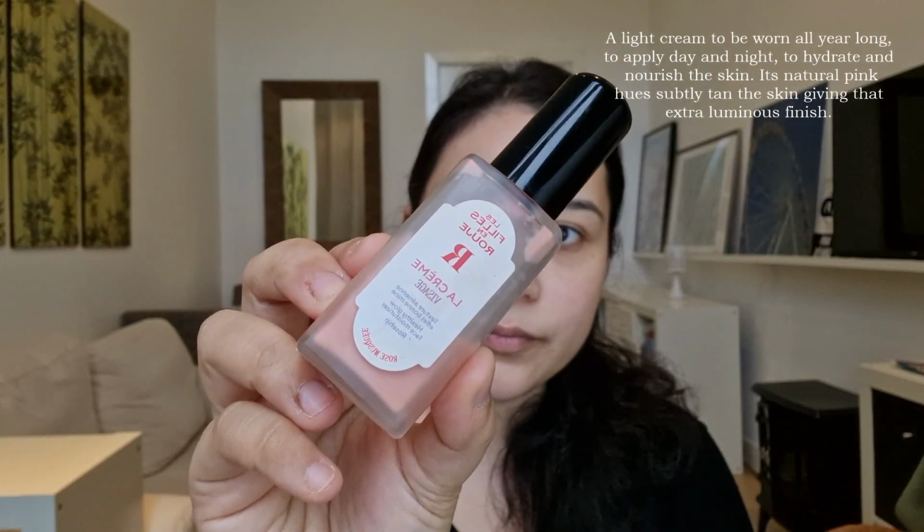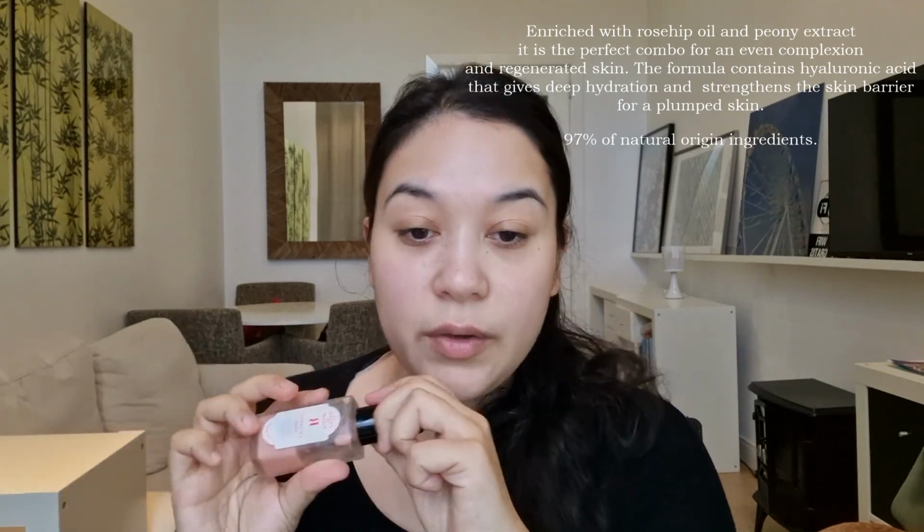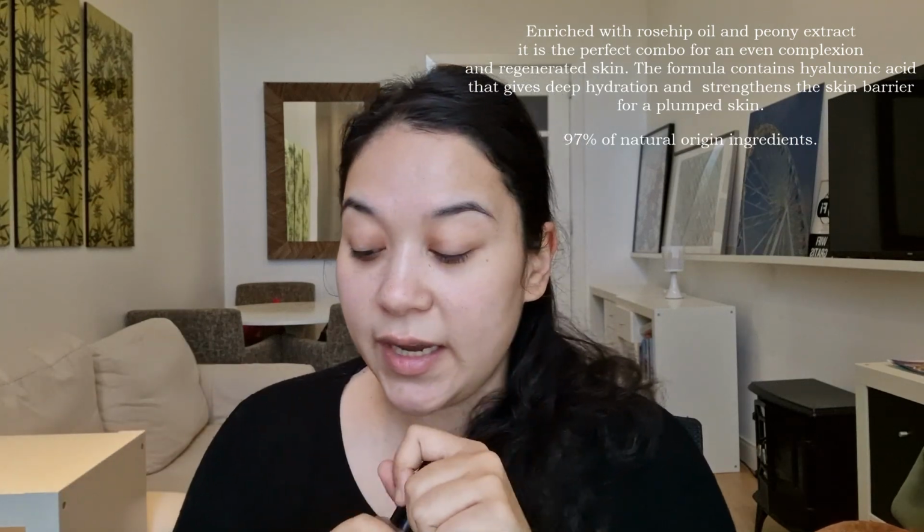Because it's colder, I am going to use a moisturizer, and the one that I want to highlight is this one by Le Fille and Rouge. Now as you can tell, I've used quite a bit of this, so I do have some opinions on this. So this is the La Crème Visage. I think this year they came out with a skincare and hair care line, and I really wanted to try it.